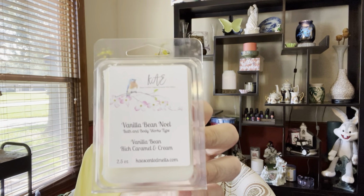I also picked up, for that same reason, vanilla bean Noel. I've obviously smelled this before. It's a Bath and Body Works type: vanilla bean, rich caramel, and cream. And it's such a pretty scent. Definitely, for me, if I was going to use it by itself, I'd probably put it in the half bath. Maybe my bedroom, if I'm going to keep the door closed and use the whole thing. It's a beautiful, beautiful scent. But for me, that's probably more of a blender.